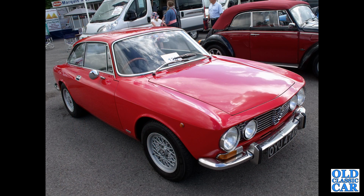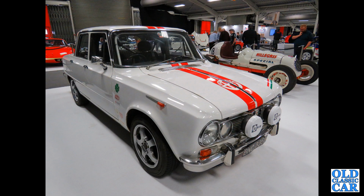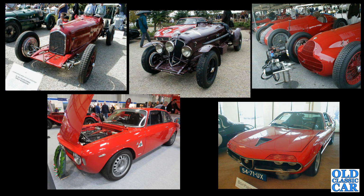YU474R is another example of the Alfa Romeo 2000 GTV. Down to Race Retro, and we've got a 1964 registered Berlina, the saloon. That's a 1600cc car. And finally, to round off this collection of classic Alfa Romeo photos, another assortment of pictures taken at older Goodwood revivals, Race Retros, and so on.